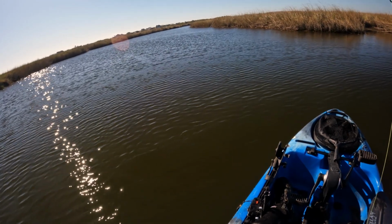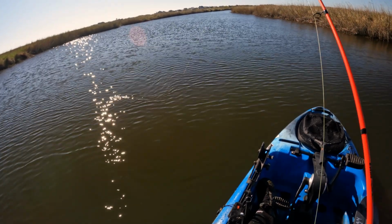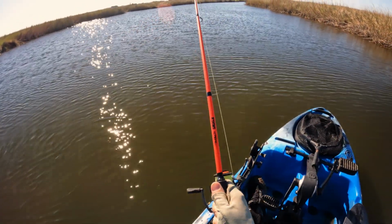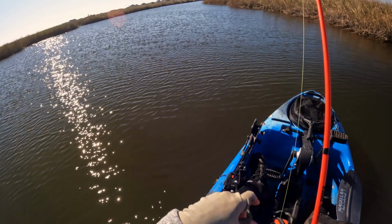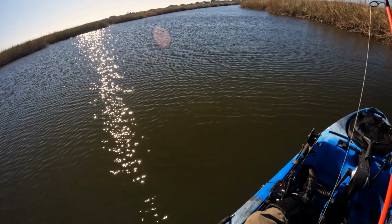Oh, I see something. I think it's a big redfish. Oh no, I think that's a gator. No, big red, big redfish. This is gonna be absolute personal best redfish. This might be above 30 something inches.